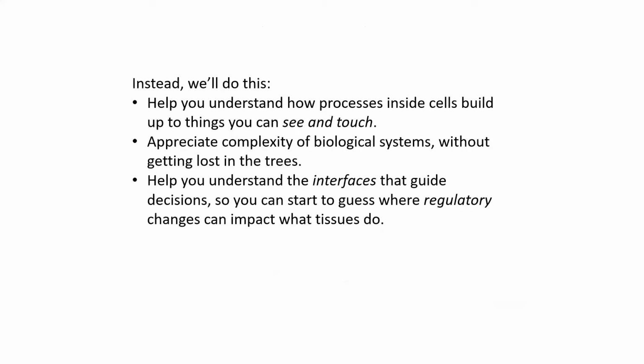So instead, I want to have us focus on the following. I want to help you guys understand how processes inside cells work. And the more of a tangible and realistic feel that you have for it, the better. I want to have you appreciate the complexity of biological systems without losing the forest for the trees. I don't want to go through a memorized list of parts. I don't care what you know alcohol dehydrogenase is, or the set of 40 or 50 Hox genes. That's excessive detail, and I'm sure that you don't care about that level of detail as well.